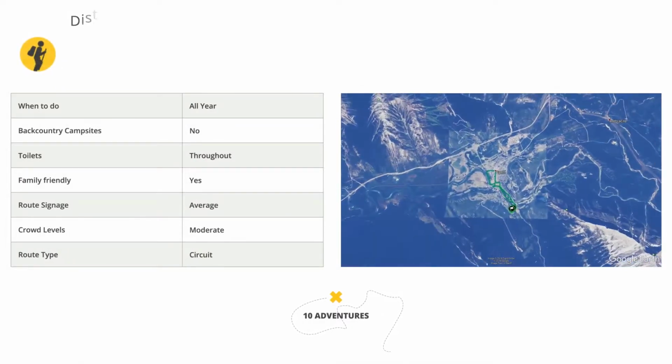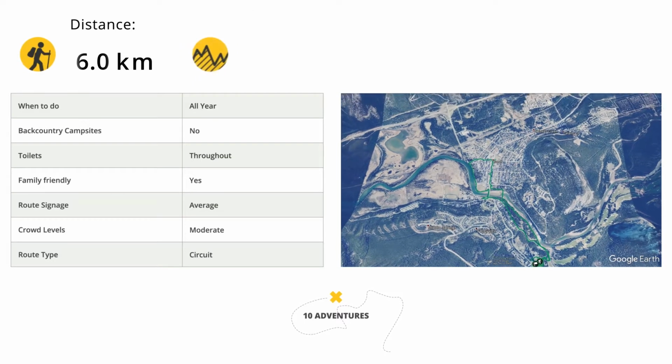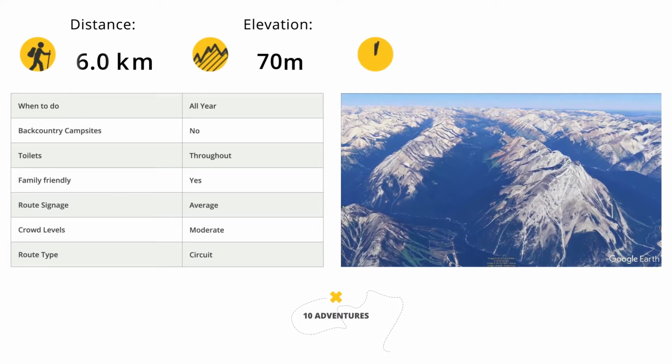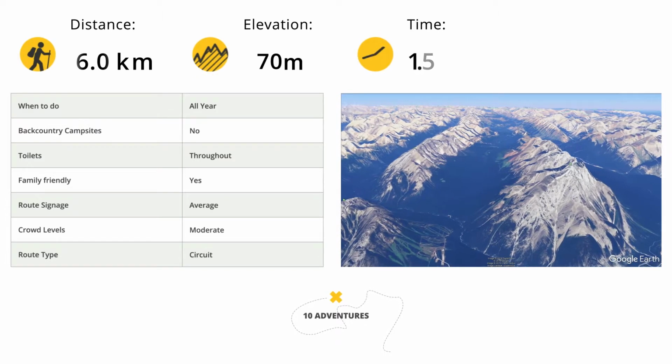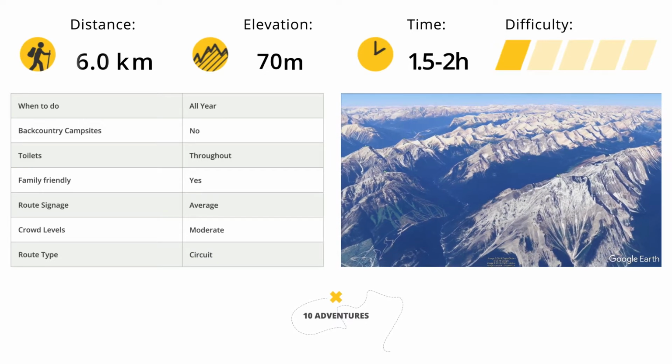The crux of this walk is actually finding the path down to the Bow River from the Banff Springs Hotel. Ask for directions to Waldhaus, a wonderful German restaurant and pub. You'll know you're on the right path when you find a public set of wooden stairs that lead down to the Bow River and Waldhaus.